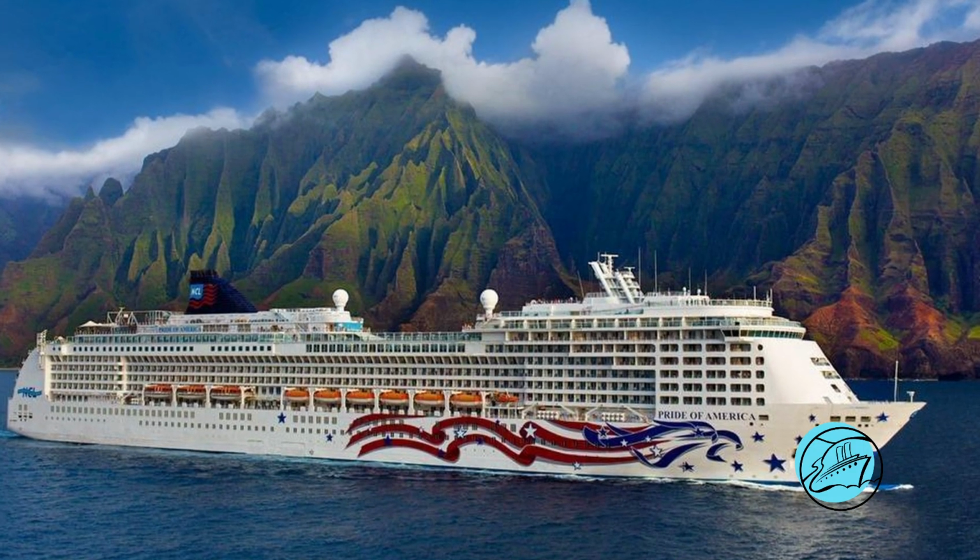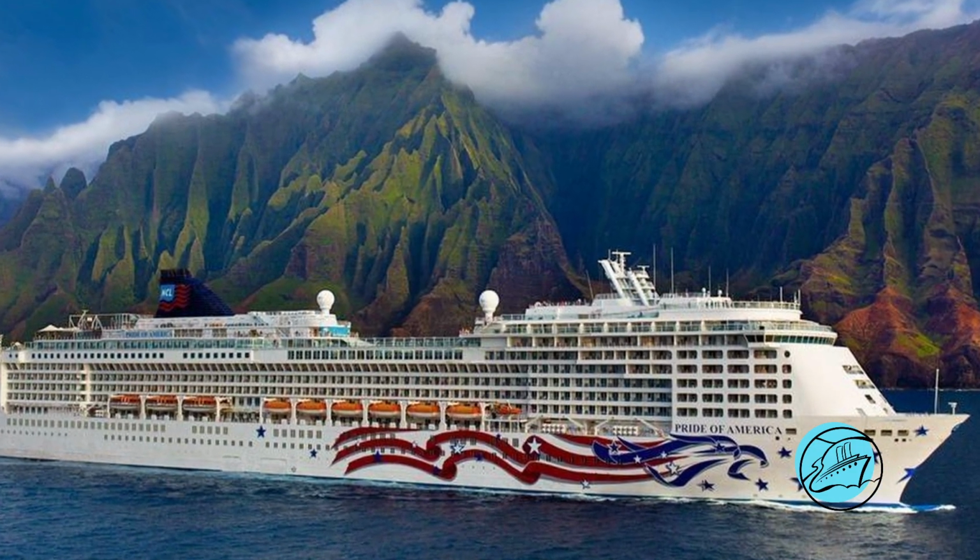Norwegian's Pride of America is the one cruise ship that can sail around the Hawaiian Islands without the need to visit a foreign port because it is flagged as a U.S. vessel. The majority of the crew are U.S. citizens that are hired and paid based on U.S. employment laws. All this means that a cruise on the Pride of America will likely cost cruisers a pretty penny.